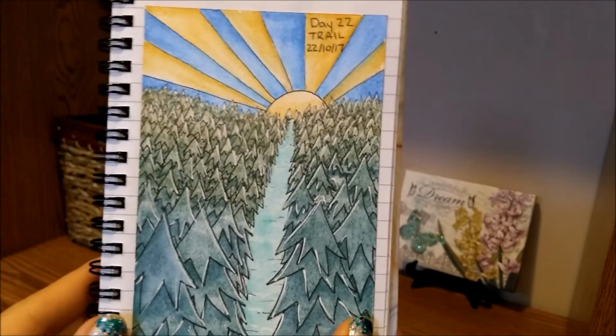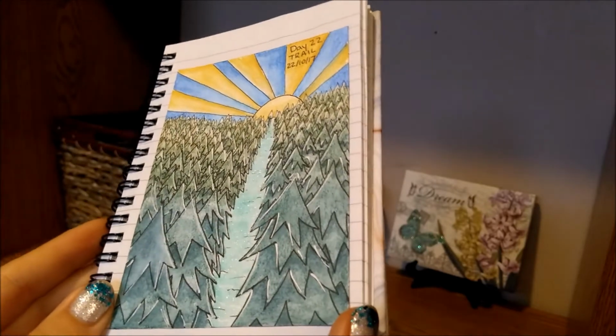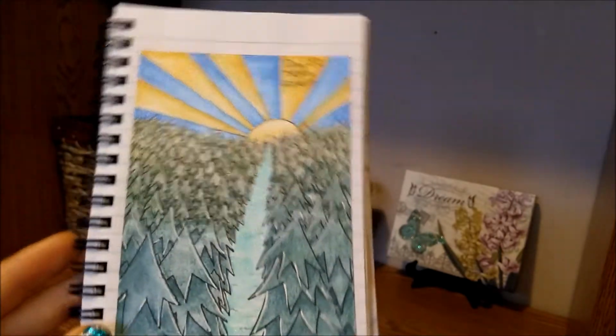And I just love how this image doesn't look flat. And I actually made the glimmery aspect the trail, which I kind of made it look like it's covered in snow and ice.